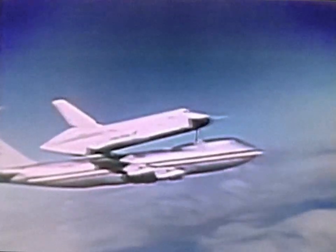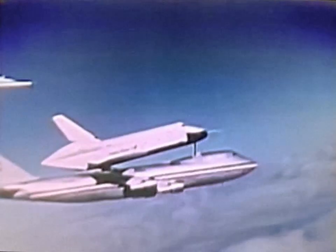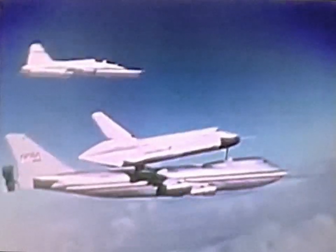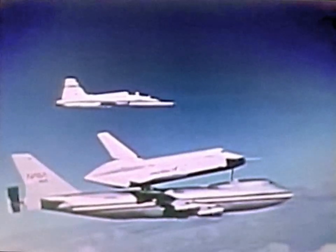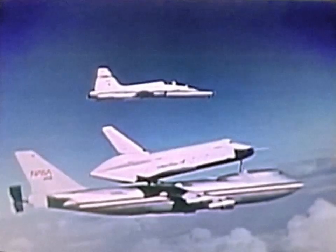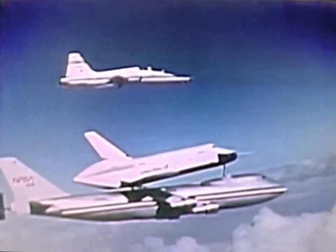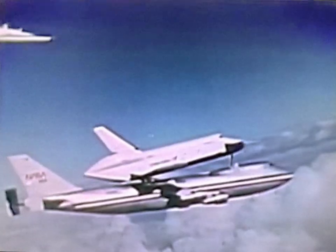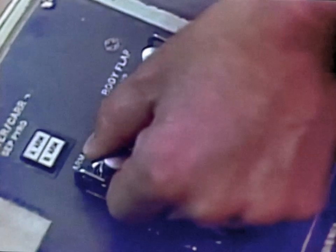The carrier aircraft has pushed over and acceleration begins. The orbiter pilot will arm a series of explosive bolts, and when separation speed is reached, the commander will fire the bolts, releasing the orbiter. An orbiter pitch-up maneuver will provide vertical separation, and the 747 will turn left while the orbiter turns right for horizontal separation. Then the crew of the Enterprise will be on their own, flying to an unpowered landing on the dry lake bed.